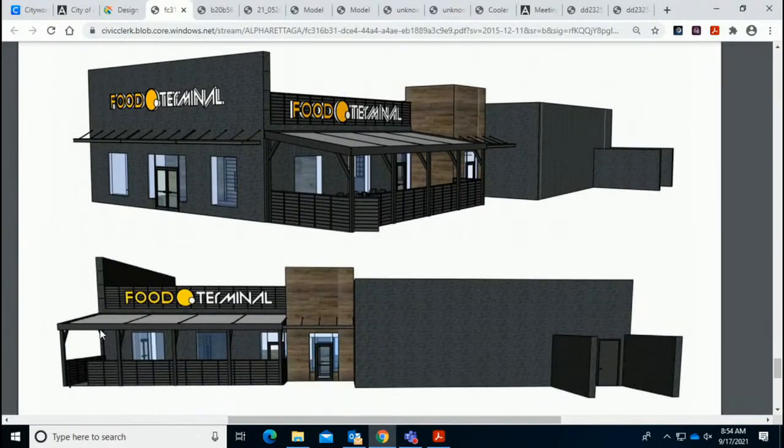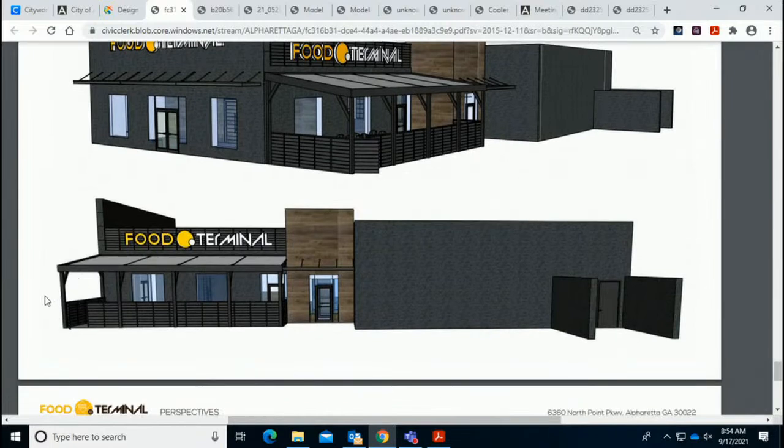Well, there's a fence there now. It is. I think it's growing though. I believe the small area is getting a little bit bigger. So they have to have a tree planted there? No, not with a covered patio.